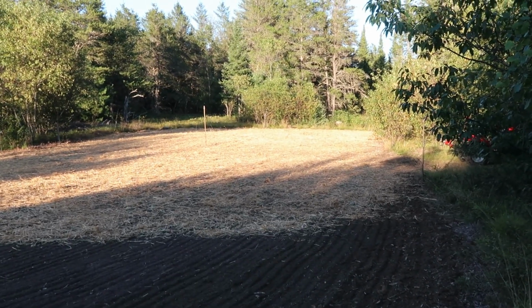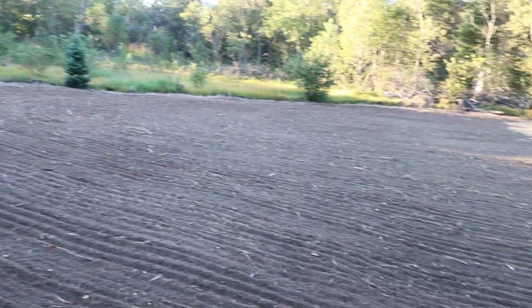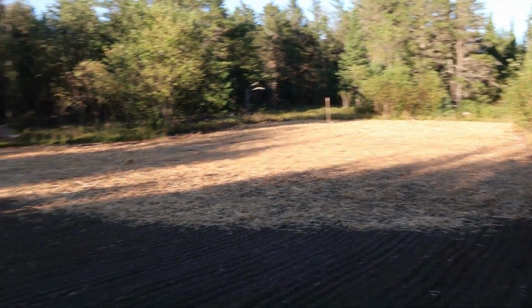Okay, we got this one done. This is Greg's plot, and that is the seed dragged in from that post in the middle over.